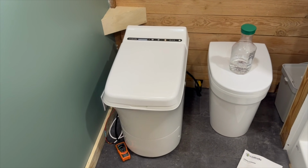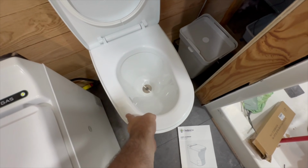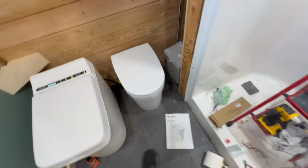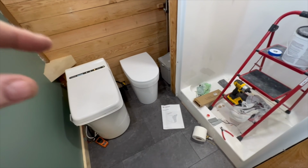Another thing I wanted to mention was when we bought the incinerator toilet, we also ordered this urinal, which is super cool. It's just a basic urinal, right? It's got a nice seat. It's actually really comfortable to sit on. It's really solid, and it just drains right out into the gray tank system. So the idea there is no solids obviously going in, only liquids.